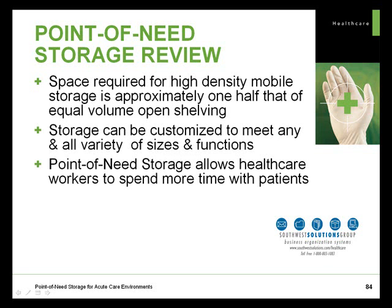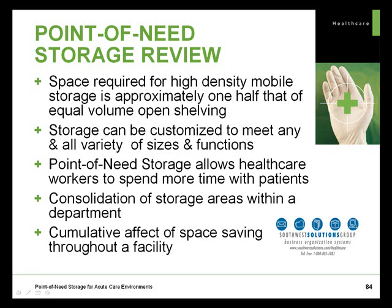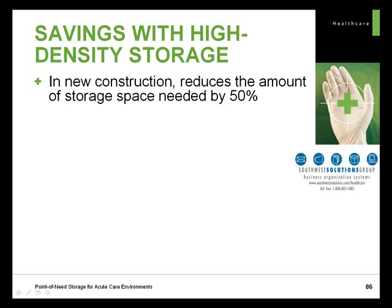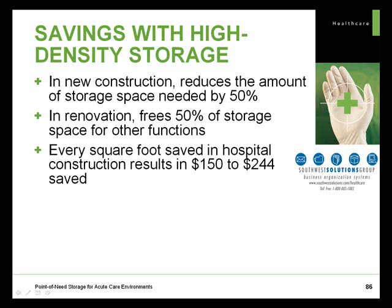Point of need storage allows healthcare workers to spend more time with the patient, and we consolidate storage areas within a department. We save space throughout the entire new hospital. We minimize travel distance for patient and staff, maximize access to materials. We eliminate and help reduce unnecessary personnel interruption, and we increase the patient care time. In new construction, we reduce the amount of storage space needed by 50%. In the renovation, we free up 50% of the storage space.